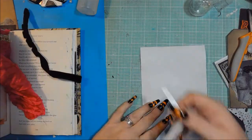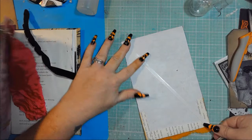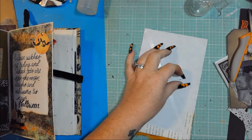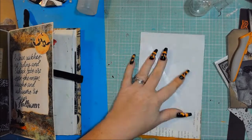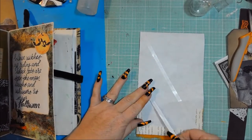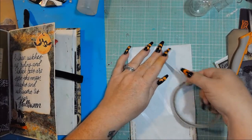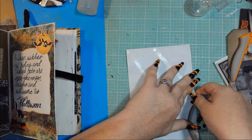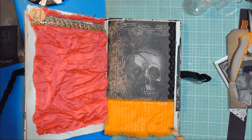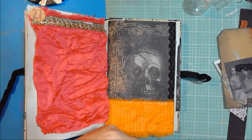One thing I've been doing on some of these pages is just using double-sided tape to hold down the center of the page. I'm still using the tacky glue around the edges, but this just gives it a little something in the middle. I do not use score tape very often at all. Okay, sorry about that. My kids needed me for just a moment, so I went ahead and glued this down while I had you paused.